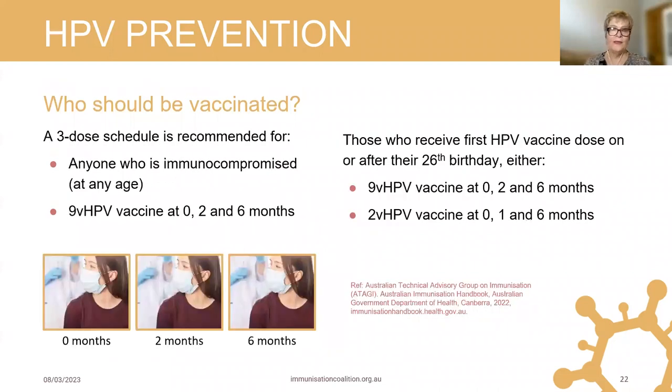So we talked about immunocompetent people receiving one dose. Well, the immune-compromised people still need to receive three doses, regardless of the age they are. If they are immune-compromised individuals, three doses it is at 0, 2, and 6 months. So this is why it's always so important to do that pre-vaccination screening before you give any vaccines to ensure that your individual is not immune compromised. Obviously, for anybody that receives this vaccine after they have had their 26th birthday, then once again, it does fall back to a three-dose schedule at this particular current time.